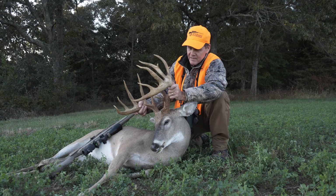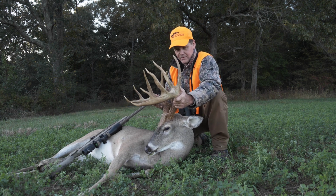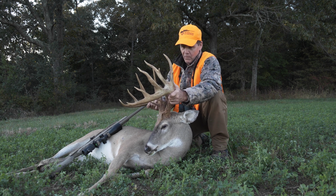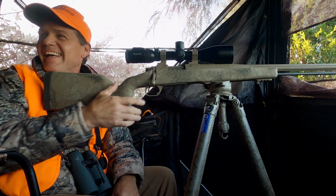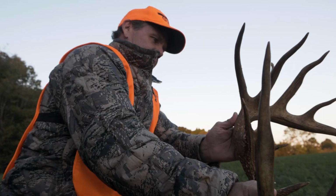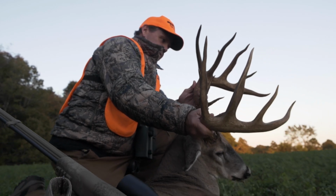I'm almost speechless. Killed a lot of big bucks in my life. This one is about as pretty a buck as I've ever seen. Just a magnificent deer. Got everything that a guy would want, and got to kill him with a good friend. It was just a lot of fun. Thank you, Lord Jesus, for letting me hunt these magnificent animals. Thank you, Lord Jesus.